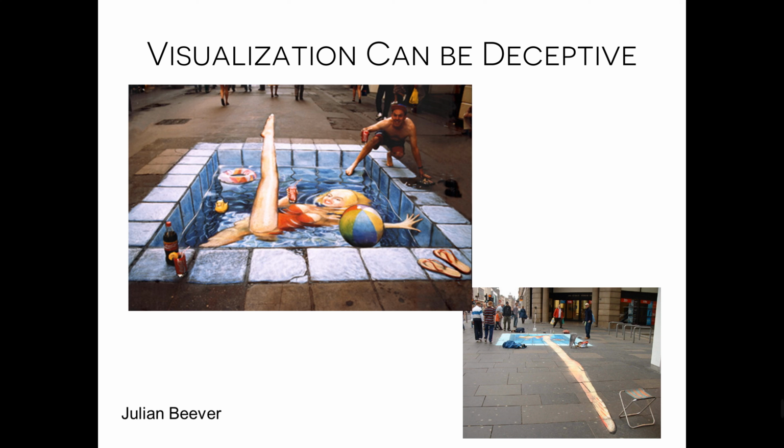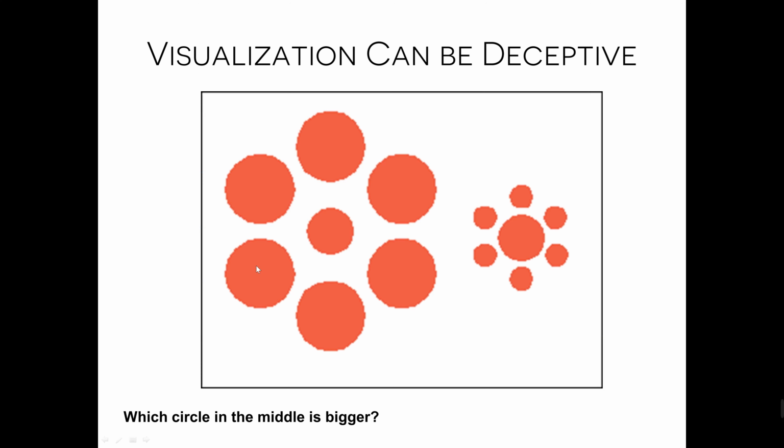You can make geometrical arguments that how a two-dimensional picture is mapped into the eye when you look at it makes the same impression as if you looked at a three-dimensional picture directly, right? So you can actually show that. Then another one is this one here.